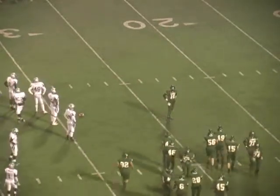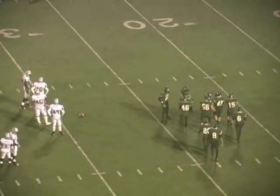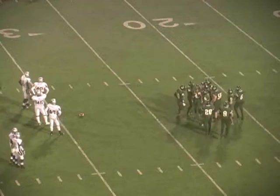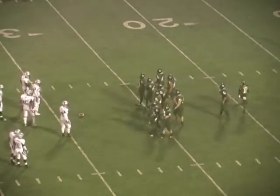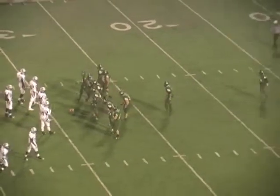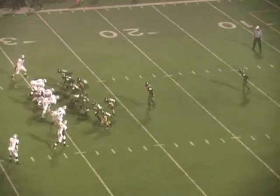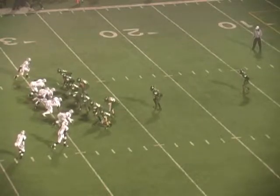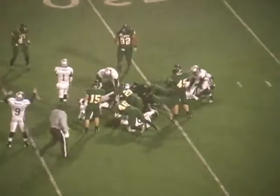And Longview's going to punt it away, and they'll give it up with fourth down and 2. Johnson to punt it. 4th and 2 for Longview from their 29. Guyer should get pretty good field position, Brent. Nope. Longview's going to go for it. I don't know if he made it or not.